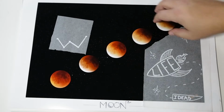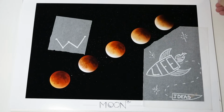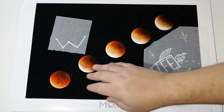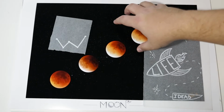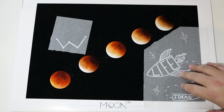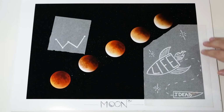So first up is a photo series I did of the blood moon we had this year. I just decided to keep the number smaller, to 5, with the moon being bigger, emphasizing kind of the stars in the background. This was a custom piece for a customer, but I printed it out just to get kind of an idea of what it would look like.